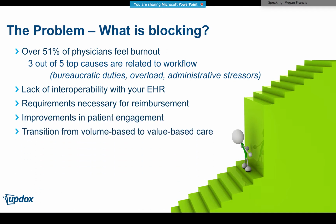Improvements in patient engagement, that's stressed in improvement activities and quality measures as well. The transition from volume-based to value-based care is definitely going to add some hurdles in there. And then unsecure communication. So if you aren't operating in a HIPAA compliant way, that's going to add some stress or some problems in your practice, or just lack of follow-up, whether that be from a patient or another provider or referral source. That's going to add a little bit of backup or blocking in your day as well.